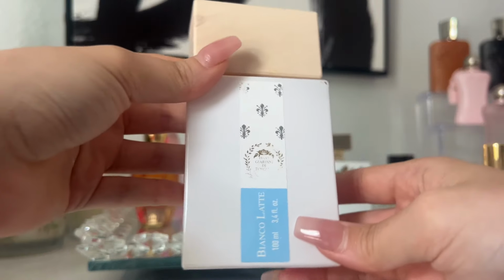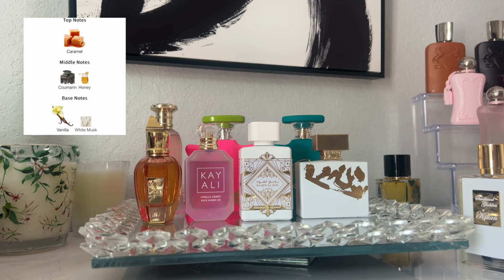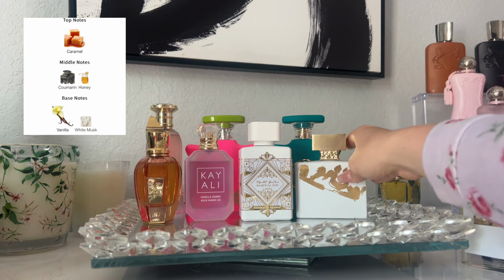Bianco Latte, I wore a few times, especially comparing it to the new Eclair by Lattafa. Beautiful creamy vanilla scent. You guys know I adore it.